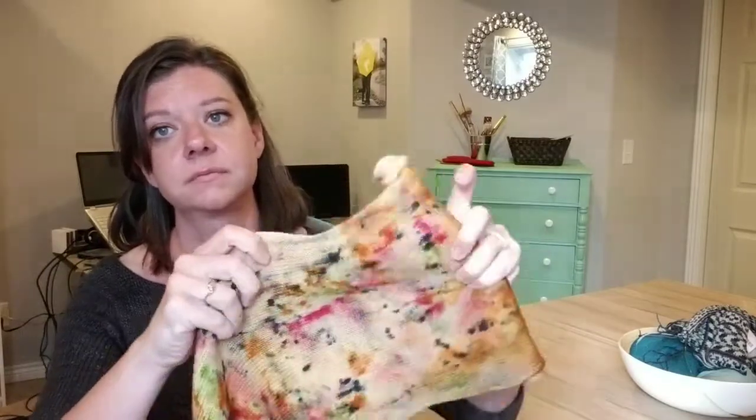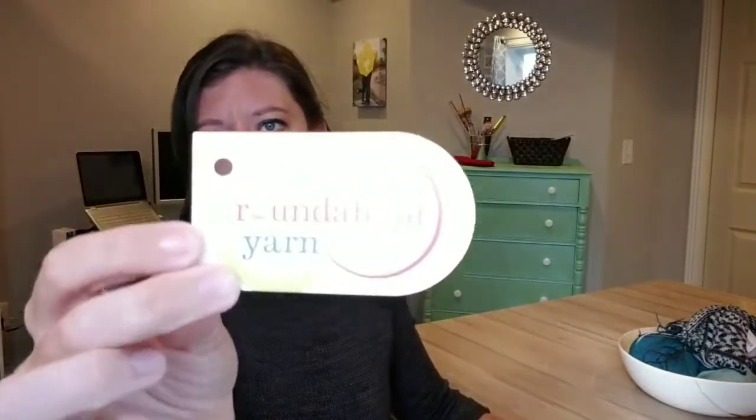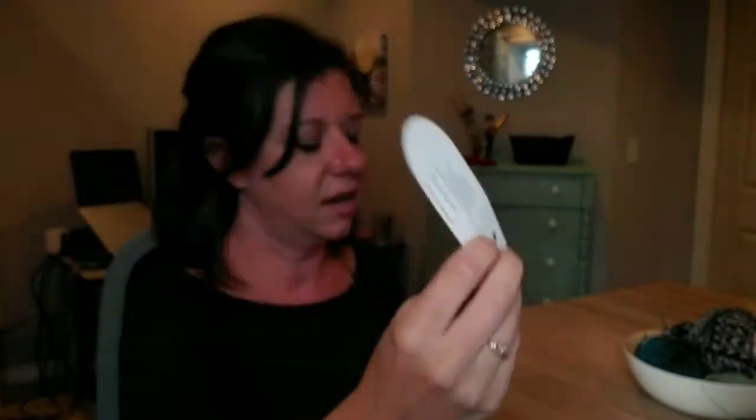This is a sock blank that I purchased a couple years ago that I think is really pretty. It's even prettier when I roll it all out. So here's the sock blank, and this is from Roundabout Yarn. Here's her tag. Oop, is it gonna blow it out? There you go. Roundabout Yarn, and it's called Fallfetti. There's that tag for you. And I'm knitting it, and it looks pretty, definitely. It's a fun knit. I mean, it's just a plain old vanilla sock.